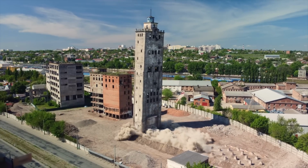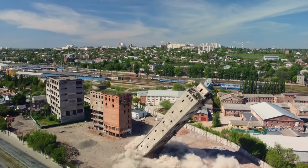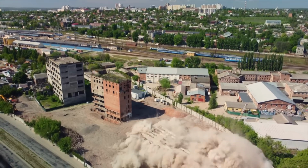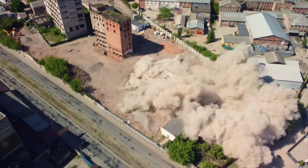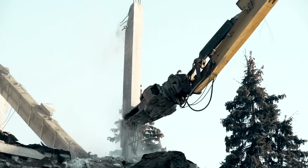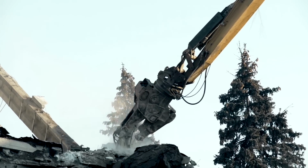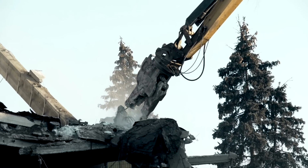When you hire a demolition crew, they don't just show up and knock something over. Lots of math and careful planning goes into safely and effectively tearing down a structure. The most important piece is getting the tower or building or whatever to fall in the right direction. Even 1 decimal point can lead to catastrophe.